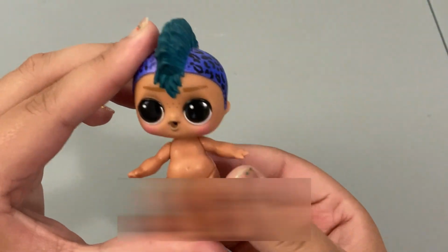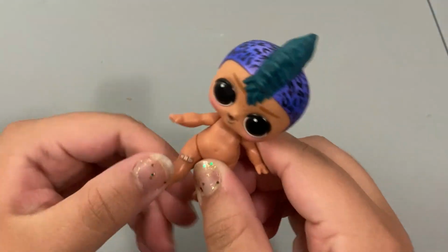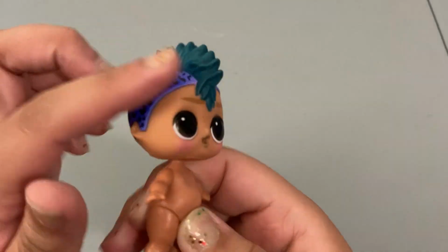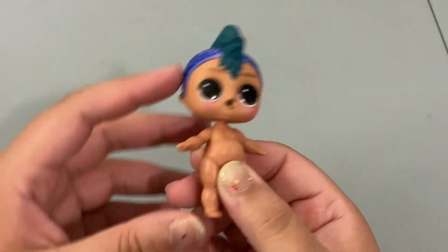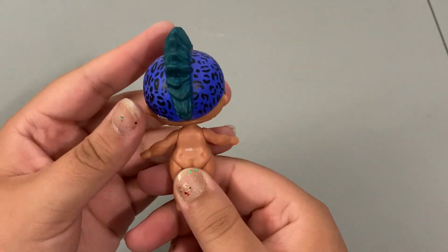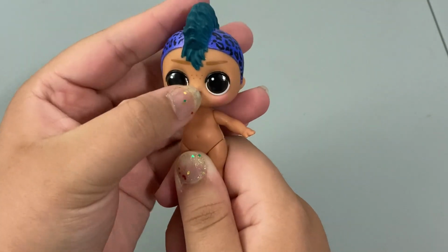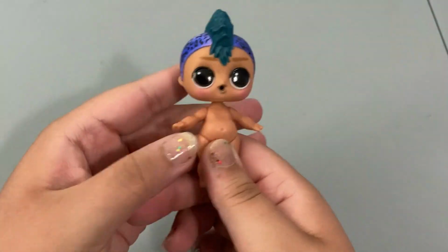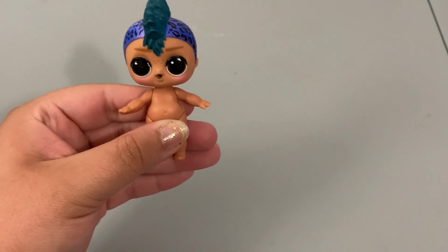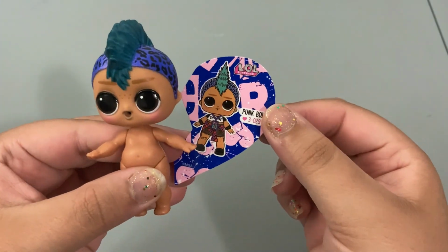My goodness, he is absolutely adorable. He has this cute little band-aid on his leg. I have gotten him before, but he had flocked hair, so I really like that this is just normal, and his cute little mohawk is in a different color. He is so freaking adorable. I absolutely love him. I love his skin tone. I love that he has light makeup and some little freckles. He is absolutely adorable, and I'll show you his little special checklist that the limited editions come with. They come with like a special one. So his name is Punk Boy.